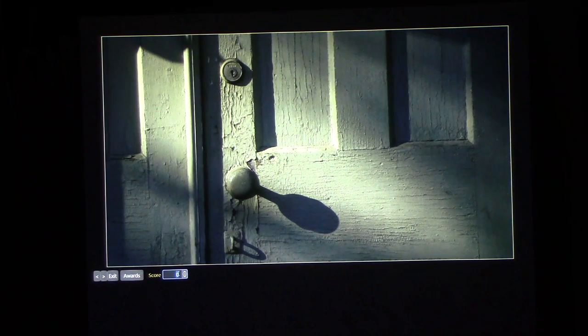Wonder who did that one. 13, it's got fabulous texture. It sure has an awful nice shadow there with the doorknob.